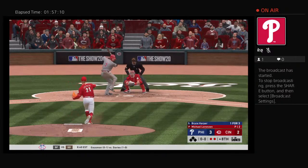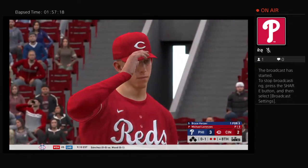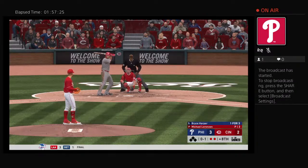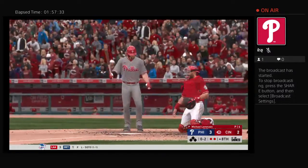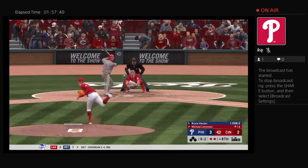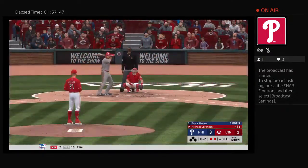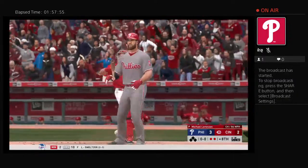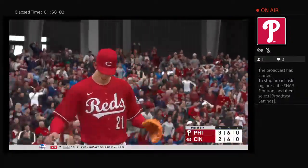First pitch on its way. Hey. Oh, and 1 the count to Bryce Harper. Both teams with 6 hits so far. Waved at and missed for the 3rd out. Not much of a chance at hitting that one, and the inning is over. 3 up, 3 down for Philadelphia, and it remains a 3-2 ball game.